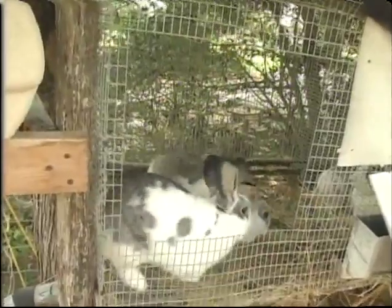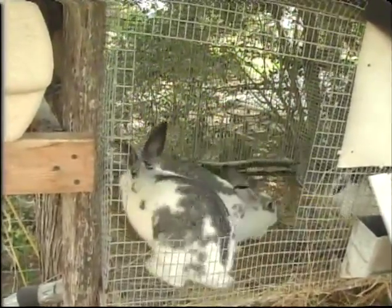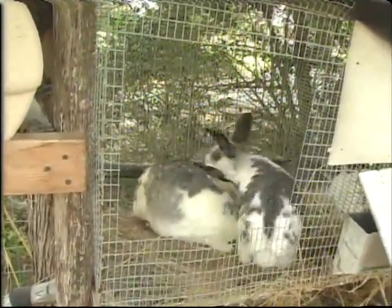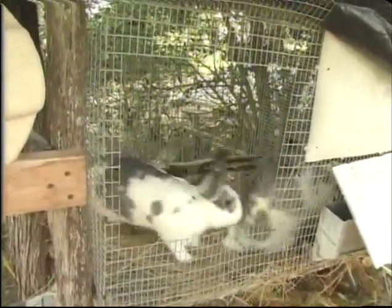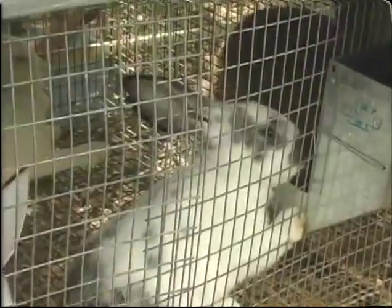We can get 4 and sometimes 5 litters a year from a doe. They have a very hard time with fertility in the heat of the summer. This setup with 1 buck and 3 does yields approximately 90 rabbits per year, or almost 2 rabbits per week.